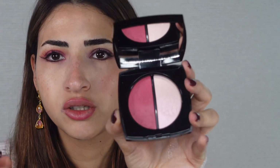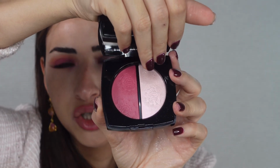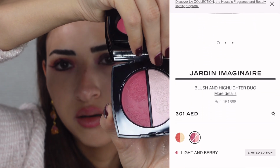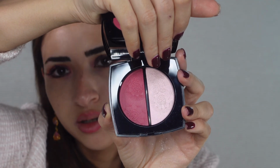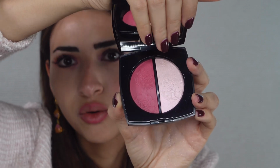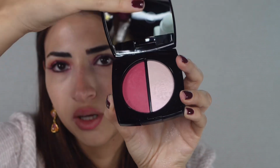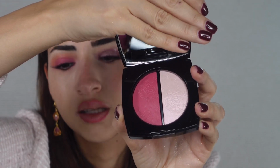I also wanted to talk about this blush with a highlighter. This was one of their limited editions. I couldn't find it at the time. It's sold out everywhere. But then my sales associate told me that it's available and if I'm interested to buy it. So I think it's really pretty, and I think that they can also be used as eyeshadow. So I'm just going to powder my face a little bit, and then I will go straight in.